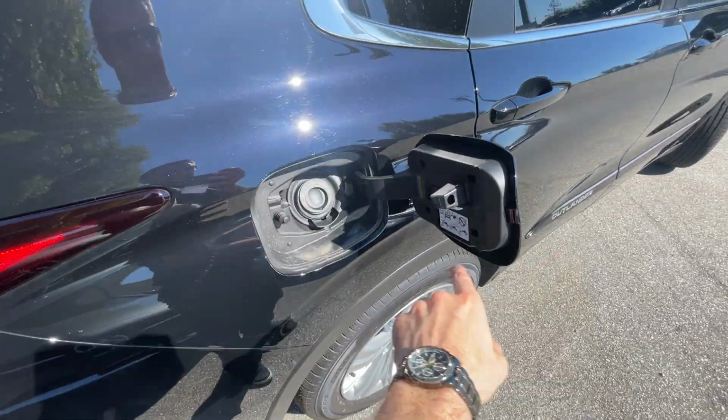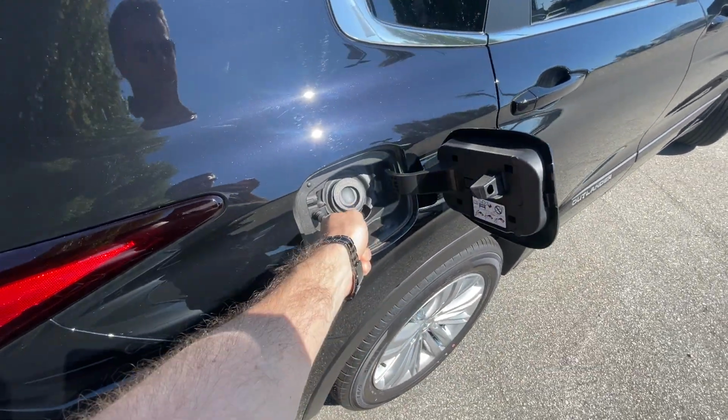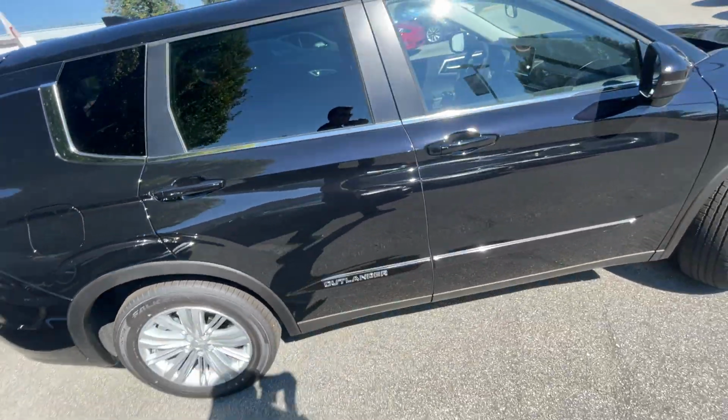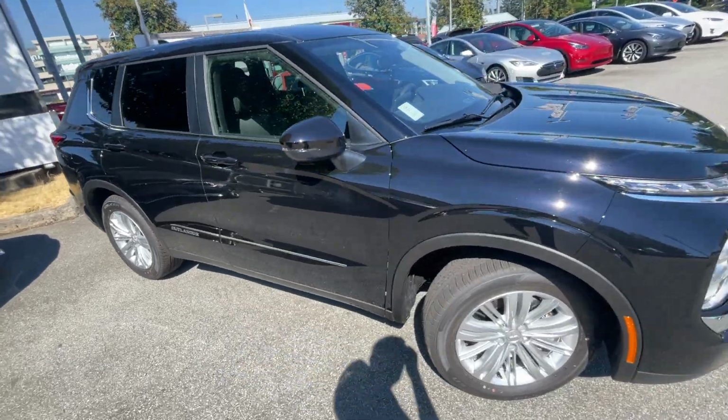Another cool feature is capless fuel technology. You just stick the nozzle in and that's it. There's no more caps. Thank you, Mitsubishi, for adding something like this.